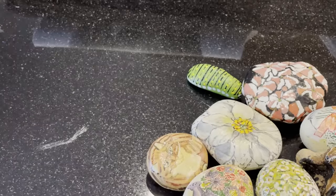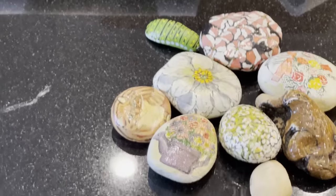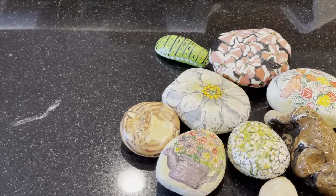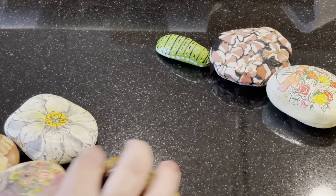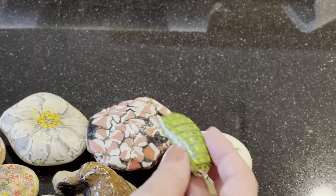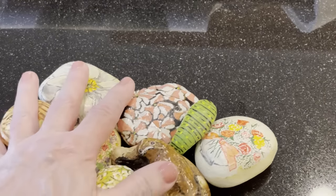Now the bowl, I just don't have any use for that. Not as of now. But what wonderful pieces. I'm going to scoot them, make sure that you all can see them really good together. Look, I just love that caterpillar. He needs a name. We need to name him. I really like him.